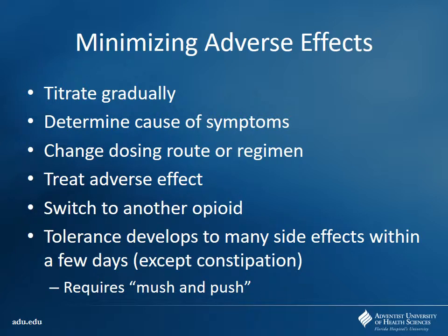Okay, so in general, again, titrate gradually, as I mentioned: start low and go slow. Try to determine the cause of symptoms. If they're having increased abdominal pains, is it related to constipation, or is there something else going on? You can always change the route. Look at the regimen. Some people respond well to one type of drug versus others. Some people hate hydrocodone. Some people do really well with it. So you just have to try within the same opioid family to see what they're going to respond better to.